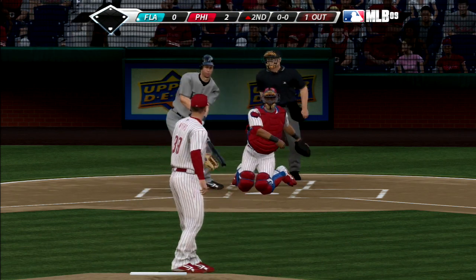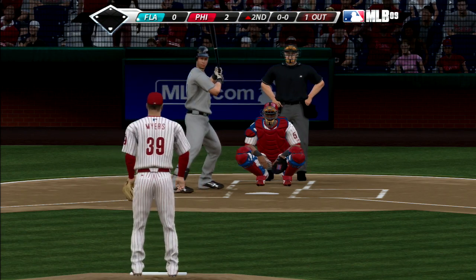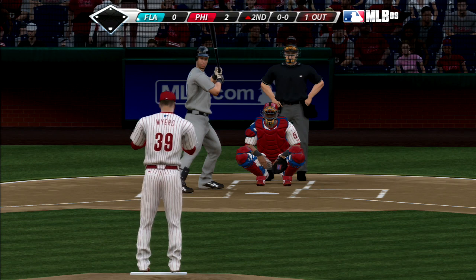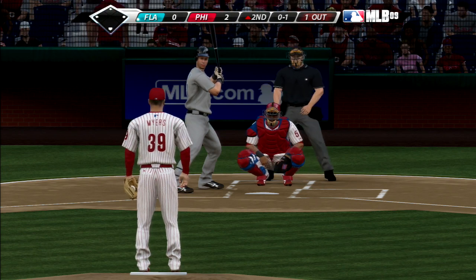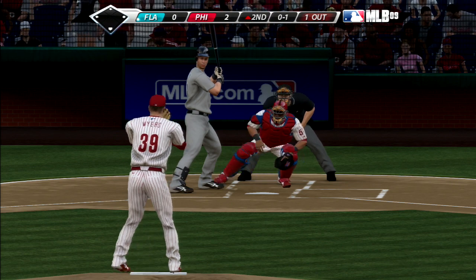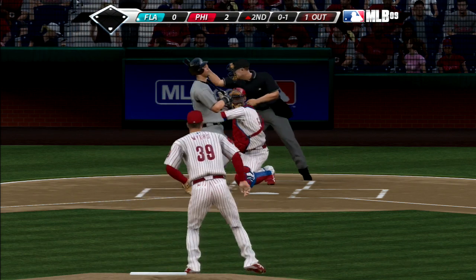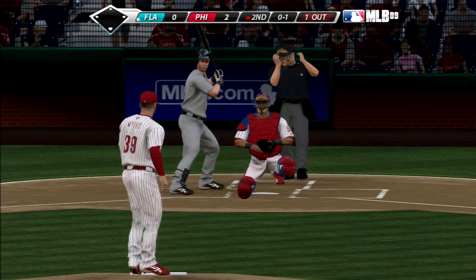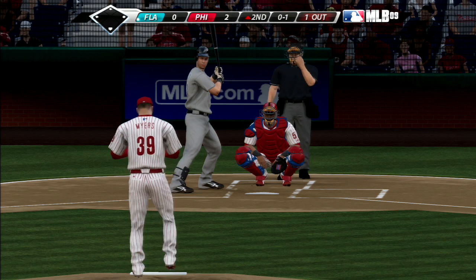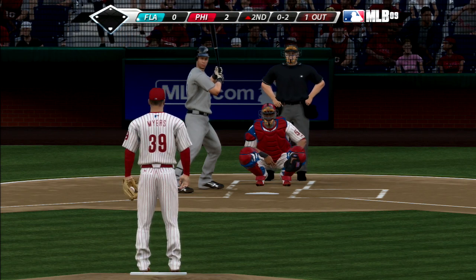In there, and it's 0-1. Yeah, good crossfire action on the fastball there. Here it comes. Oh, and you talk about a pitcher getting the benefit of the doubt. That's low, but called a strike anyway. 0-2 now. And now that you've seen what that strike zone's going to be like, you're going to have to adjust.